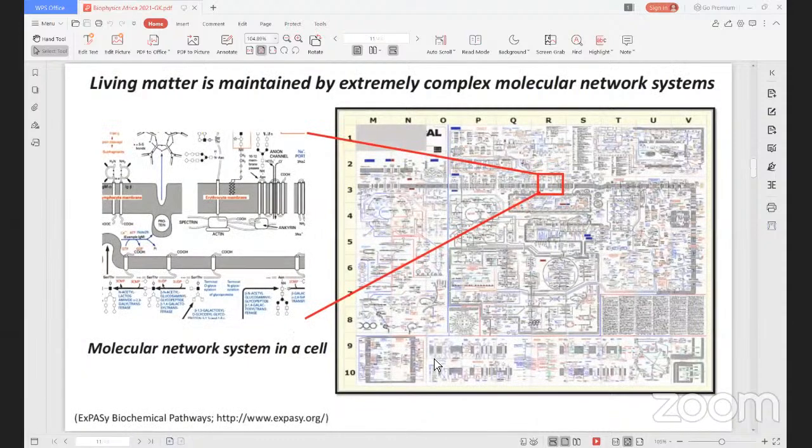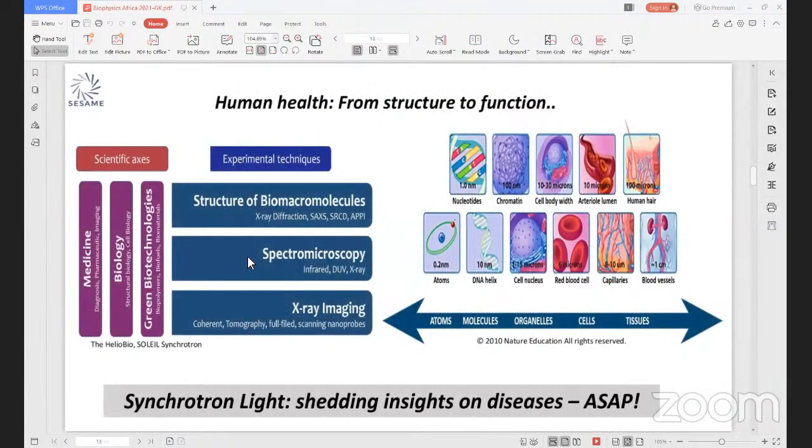So since we're talking about human health and also biophysics, we have to speak also about the complex molecular network systems, as all the biological molecules and biological networks are designated as complex ones. And if this large block is representing a molecular network system, then this one is showing us how complicated the system is inside a single cell. So this implies that we need to move over different scientific axes like medicine, biology, biophysics, structural biology, pharmaceuticals, and drug design. And also we need to find a way for a possible diagnostic test.